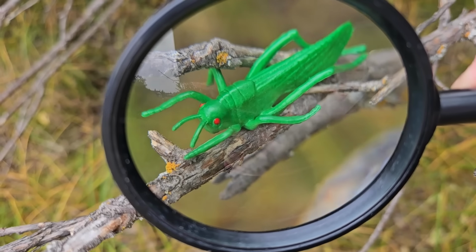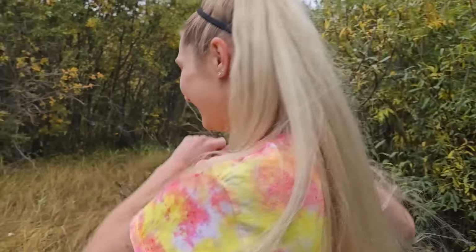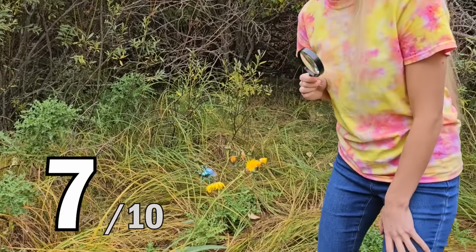Did you know grasshoppers also have a set of wings so that when they jump, they can fly even farther and they can even hover? Grasshoppers are actually flying insects. Cool. Onward to the next bug then. Oh, right here, there's another bug. Bug number 7.